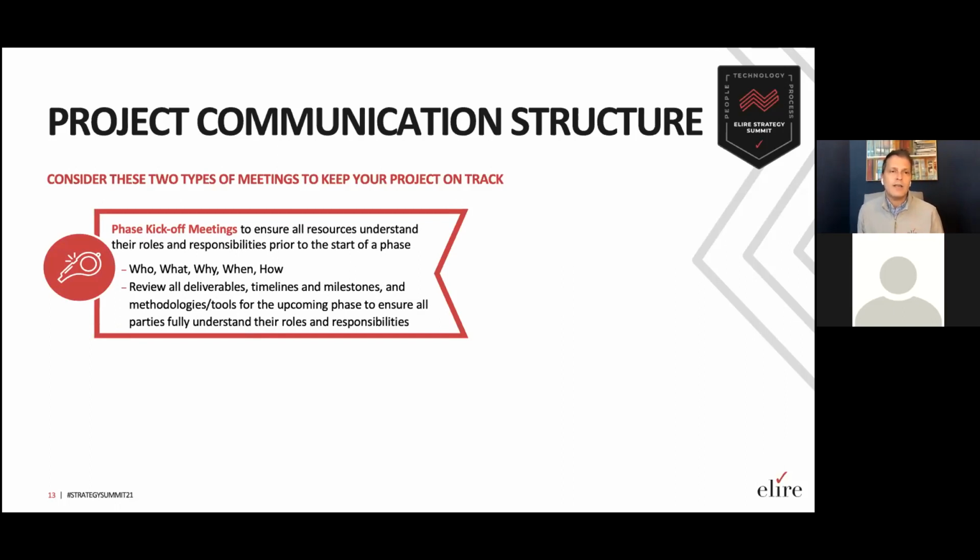Too many projects we find have a huge kickoff at the beginning, 120 people, and they describe everything that's going to happen over a 12-month project. Most people can't retain all of that. Remember, people are busy with other responsibilities. We think phase kickoffs are much more effective because you can bring people in and talk about the next 6 to 8 to 10 weeks, the who, what, why, when, and how, key deliverables, timelines, milestones, giving people what they need to know over the next very short-term period. And this again reinforces that message heard earlier in overcoming problems leaders are facing today.